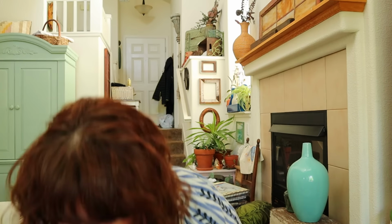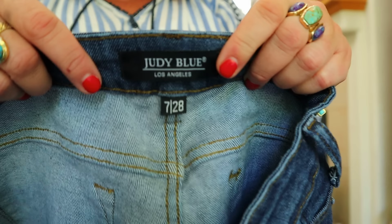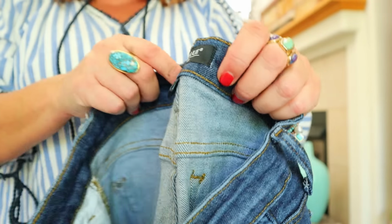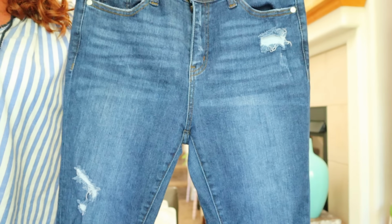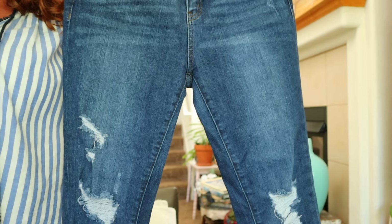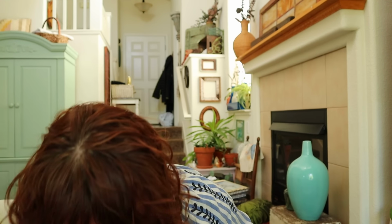We're getting through it. These are Judy Blue jeans. I didn't even know about Judy Blue. I really don't understand Judy Blue, but it's a brand that sells denim pretty well. These aren't a big size or anything. They're a 7/28. Just a dark wash jean with some distressing. I don't know why people love these so much. Do you guys know? Let me know in the comments. I've learned from you guys that it sells so well.